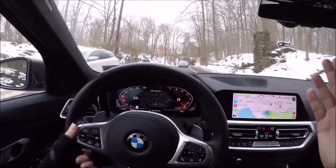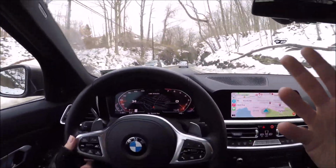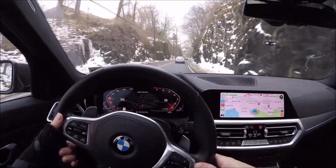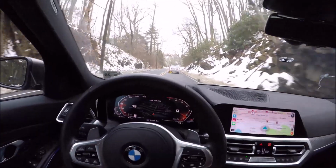Typically, when I'm driving one of my sports cars, I'm always scanning the road for potholes because I don't want to get a flat tire. This car, you don't really have to worry about it because you have the run-flat tires. And I've hit some big potholes and not got a flat or any bubbles.